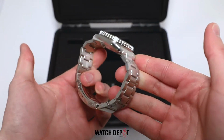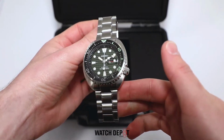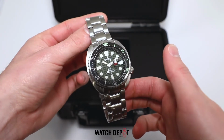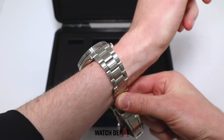Of course, being a Prospex, this watch is 200 meters water resistant and houses the 4R36 movement, affording it 41 hours of power reserve. This movement also includes a day and date function, which is always appreciated. You can't go wrong with the Seiko Prospex. They're super reliable and they will last you a lifetime.